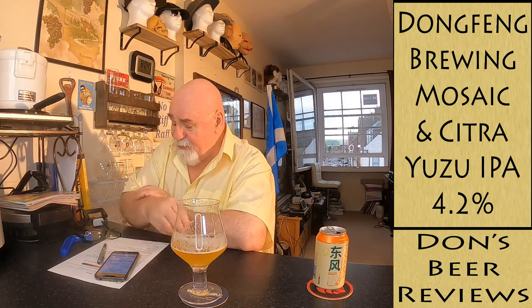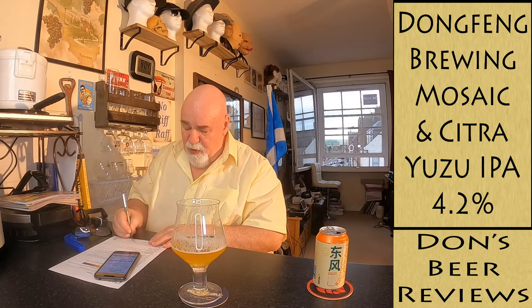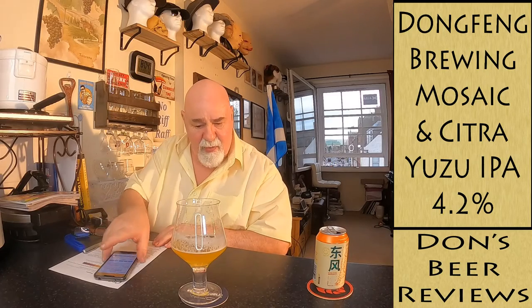It's a really nice beer. I'm going to give that 9.2 out of 10. It's a very good beer. It's really nice. It's quite light and crisp and refreshing and full of flavour. It's not overpowering, it's just a really well balanced beer.